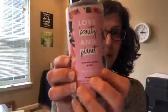It sure looks like a nice botanical product, right? Lots of great botanical ingredients. It says there's coconut oil and murumuru butter and rose. It's safe for color treated hair. It's vegan. It says there's no silicones, no parabens, no dyes, and no guilt, right? So we'll see about the no guilt.